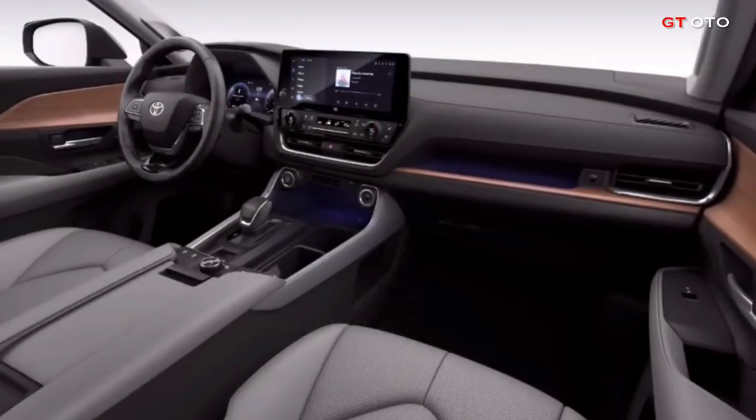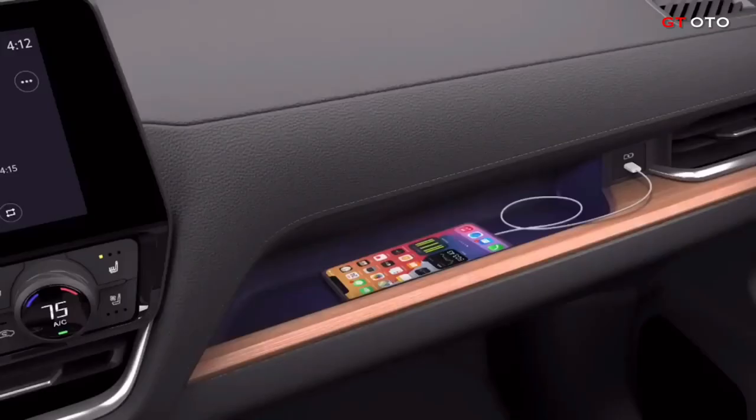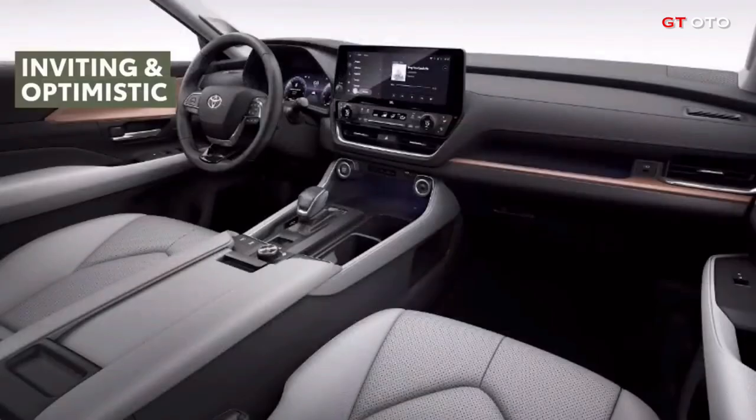Designed by Calty Design Studios and exclusively manufactured at the Toyota Motor Manufacturing plant in Princeton, Indiana, the price and on-sale date of the all-new 2024 Grand Highlander will be announced later this summer.